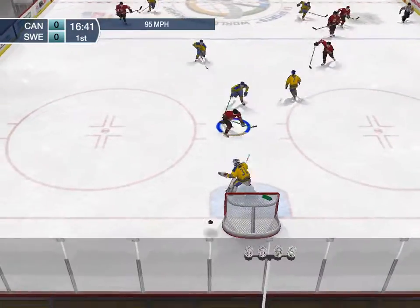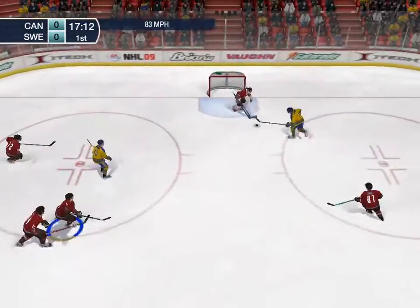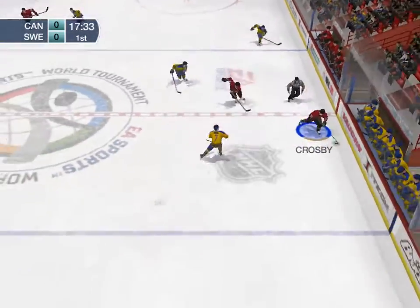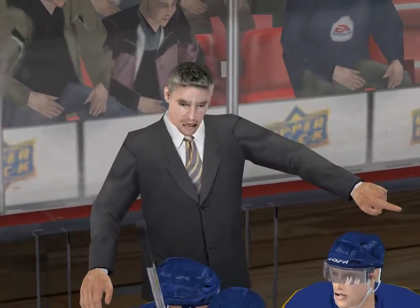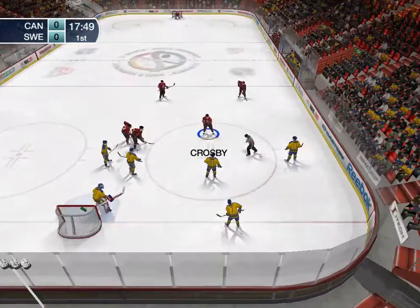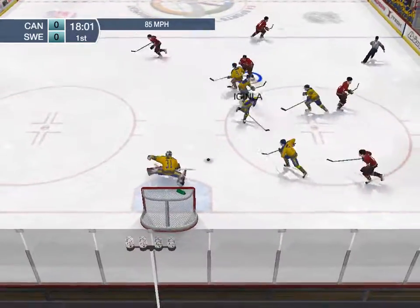Here comes Crosby. Rifles a shot. Lidstrom. Shot. Easy stop for Brodeur. Canada grabbed it. Cleared by Niedermeyer. Shoots the puck from the wing. Puck is about to be dropped. Faceoff goes to Team Canada. One-timer.